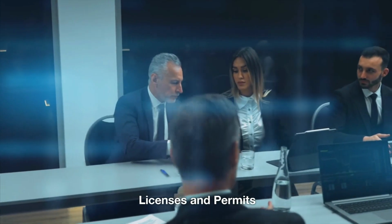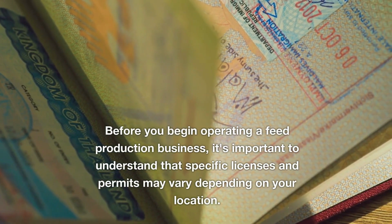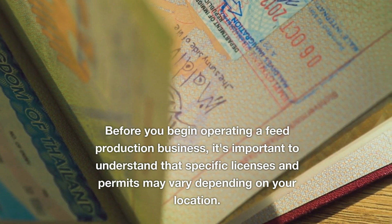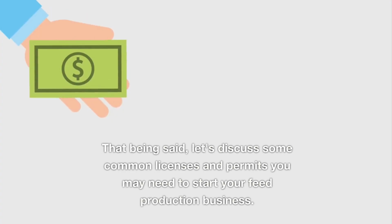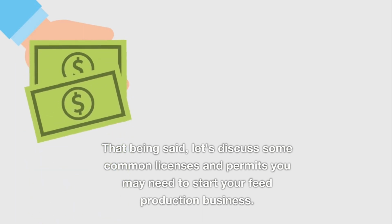Licenses and permits. Before you begin operating a feed production business, it's important to understand that specific licenses and permits may vary depending on your location. Please consult with local authorities or regulatory agencies to ensure you meet all the necessary requirements. That being said, let's discuss some common licenses and permits you may need to start your feed production business.